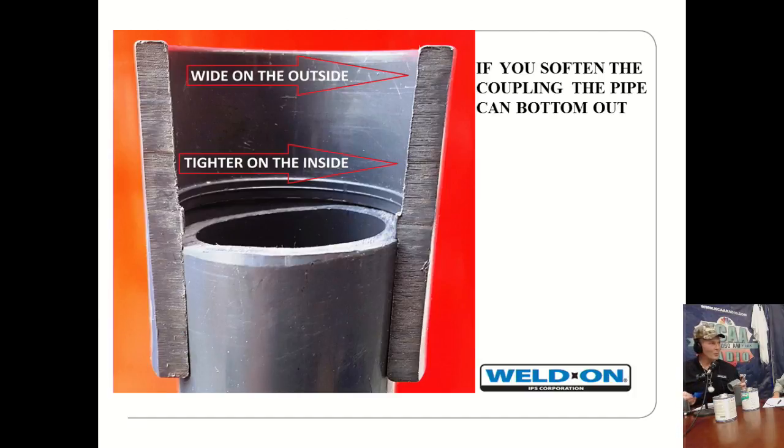This is one thing that really freaks people out. You see people out there take that imaginary can of primer and go like this with it. A nice little coat on the inside of the fitting, a nice little coat on the outside, color it really nice so it's nice and purple. That's totally wrong. You want to melt the inside of that fitting and the outside of that pipe so you can get that pipe all the way down there. By painting it, making it look pretty, that's not going to do anything, right?